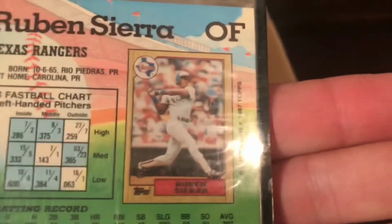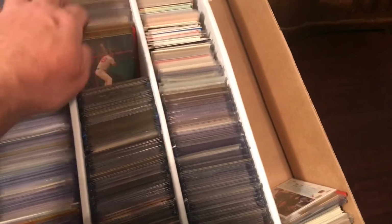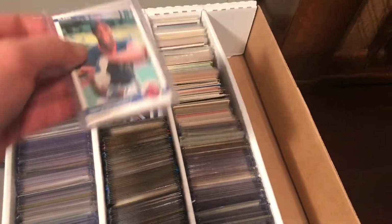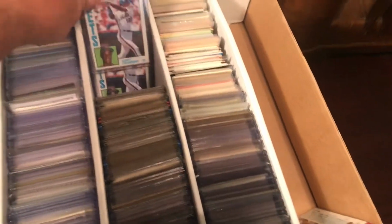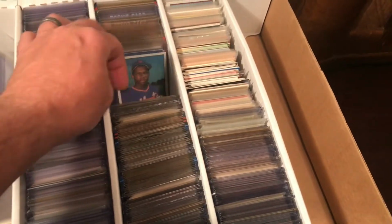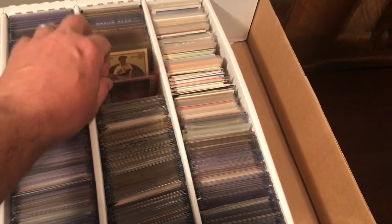Whoa, you talk about the 90s, want the clothes back. I mean, there you go. Ruben Sierra, look at that one. So there's another card from the 87. I wonder if that card's in here. So anyways, we'll move to another row here. Oh, looky there. Darryl Strawberry rookie, 84. Now I think he probably had an 83 Topps Traded. So there's more of them. Holy cow, 84s. He's in there. I can't wait to go through this box a little closer.